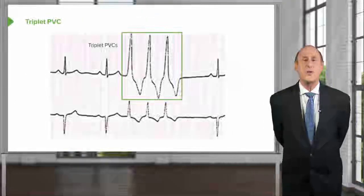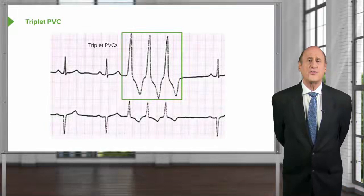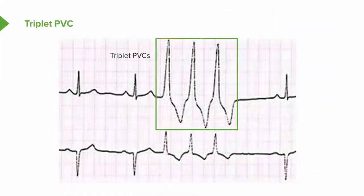Here we see 3 PVCs in a row, called a triplet of PVCs. You'll notice first beat is a normal beat, P, QRS, and T. The next beat, normal beat, P, QRS, and T. And then, wow, look at that. 3 big PVCs, tall wide complexes, abnormal ST and T wave segments. And then following that, we're back to the normal rhythm, P, QRS, and you don't see the T there.